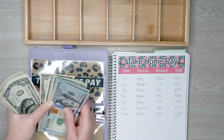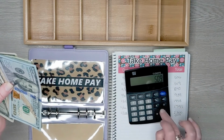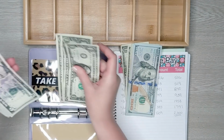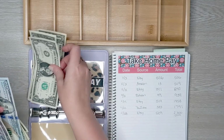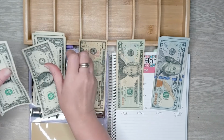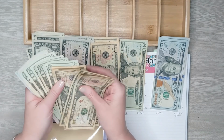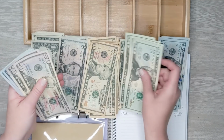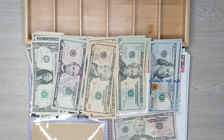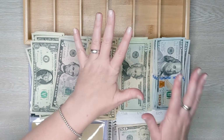Okay, so let me organize this. So 509 plus 333. That's how much our total take-home pay for this week was. $842. That's what I should have here. Okay. Let me organize this really fast. Then we will use the calculator to count and make sure that I have the correct amount. Holy cow, you guys. Look at my take-home pay this week. Holy cow. Well, you know that actually that's not for a week, that's for a month of YouTube, but still.